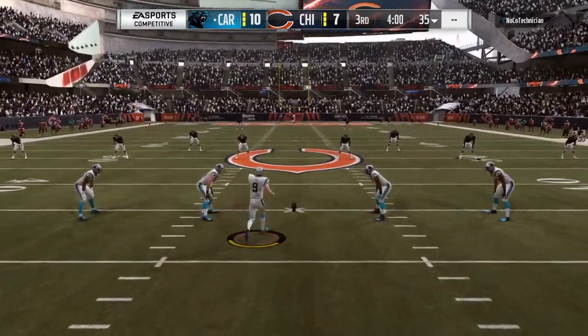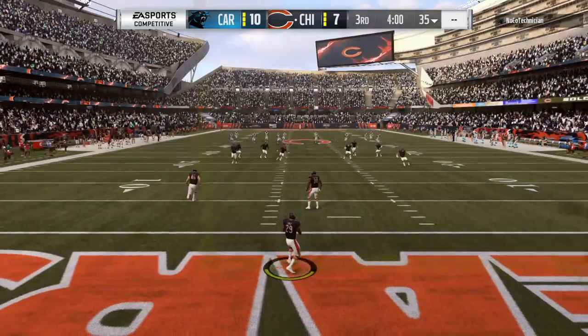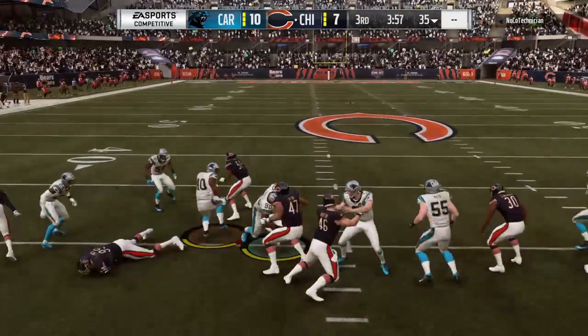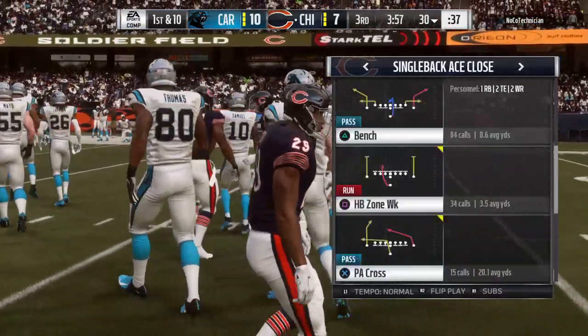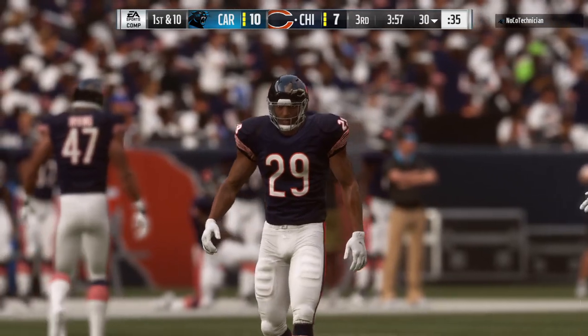A field goal separates these two teams as we come back for this second half. This fielded a few yards into the end zone. And a nice return sets them up pretty good here at the 30-yard line. So here's the Bears offense now as they get set to start this third quarter. They're down here, but very much in this game.